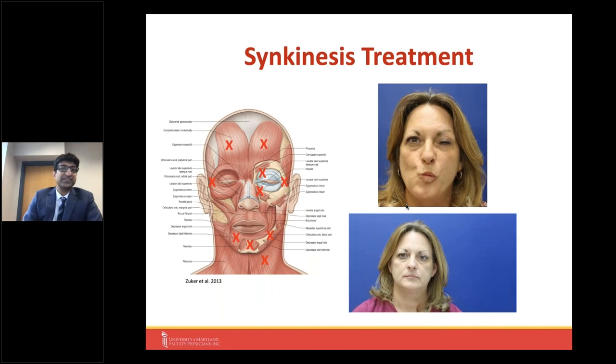So synkinesis, we've talked about that, where you have unintended movement of one side of the face while you're moving some other. And so treatment with chemodenervation agents is really one of the gold standards, one of the easiest ways that we have to improve this sequela of facial paralysis.